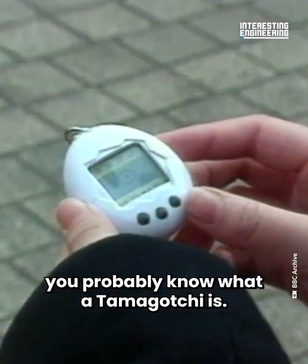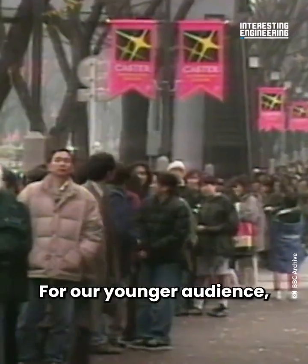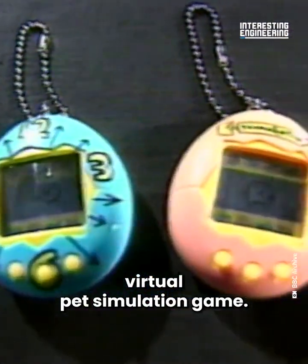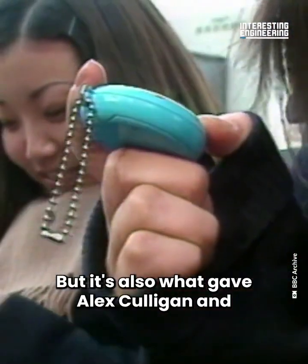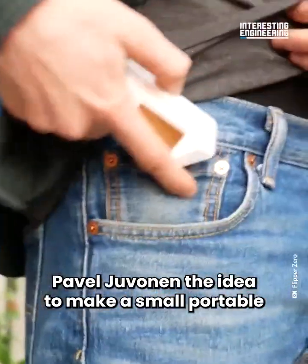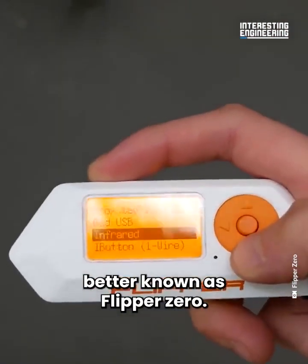If you were born in the 70s or 80s, you probably know what Tamagotchi is. For our younger audience, Tamagotchi is a keychain-sized virtual pet simulation game. But it's also what gave Alex Kulagin and Pavel Zhovner the idea to make a small, portable, ethical hacking device, better known as Flipper Zero.